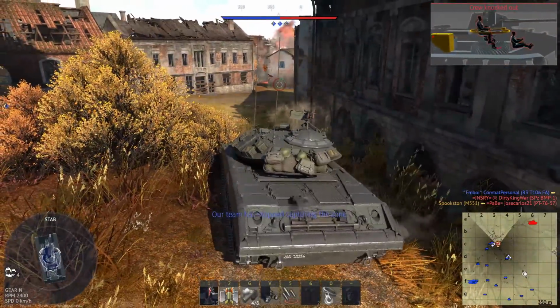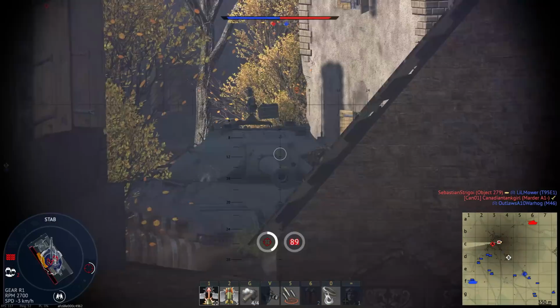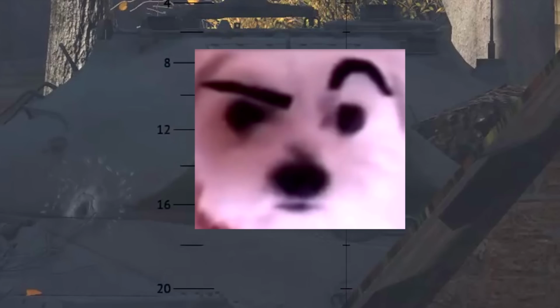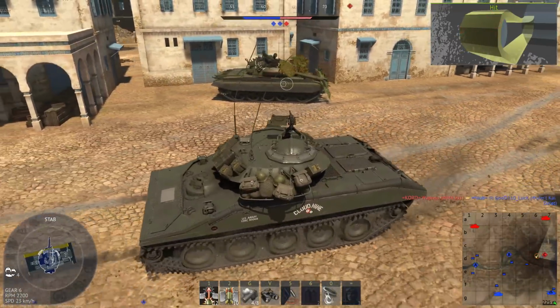Basically, just pray the enemy team has a ton of lights, because if they have heavies, here's what's going to happen. You're going to fire your dollar store HEAT round at it, it'll probably do nothing significant, and the heavy is going to stare at you for a bit before turning your pronouns into was-were. The Sheridan can be fun, but it isn't very meta.